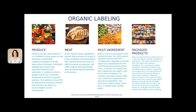As for organic meat, regulations require that animals are raised in living conditions accommodating their natural behaviors, like the ability to graze on pasture, fed 100% organic feed and forage, and not administered antibiotics or hormones. When it comes to processed multi-ingredient foods, the USDA organic standards specify additional considerations. Regulations prohibit organically processed food from containing artificial preservatives, colors, or flavors and require that their ingredients are organic, with some minor exceptions. For example, processed organic foods may contain some approved non-agricultural ingredients like enzymes in yogurt, pectin in fruit jams, or baking soda in baked goods.